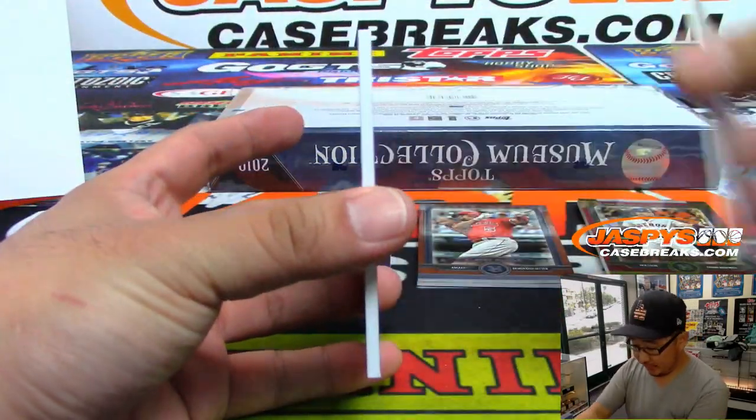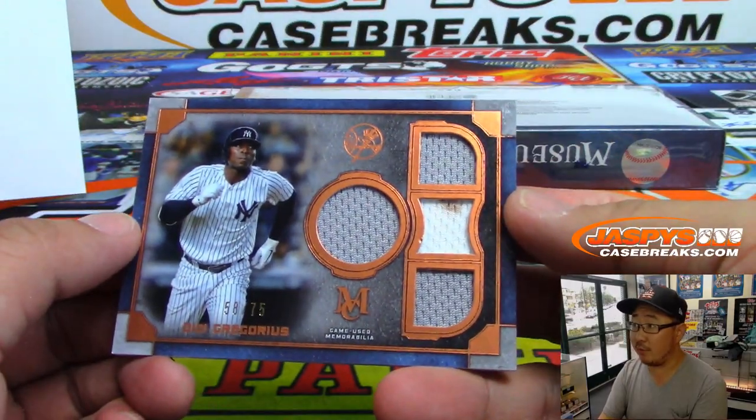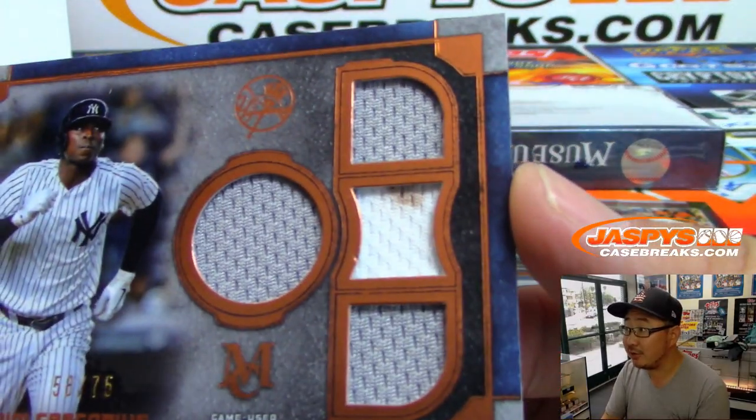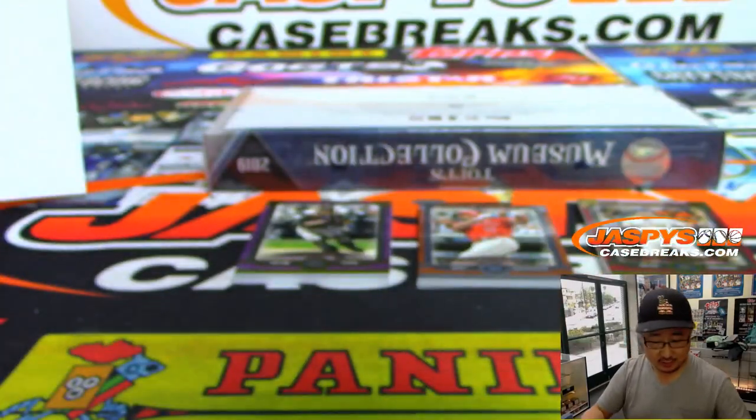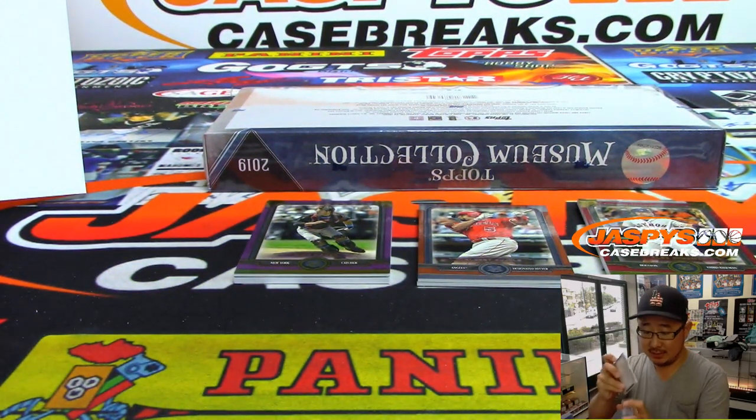All right. Behind Buster Posey is D.D. Gregorius. Another one for Boombox. You got a little infield dirt in there, too. It is game used. It's for Boombox.